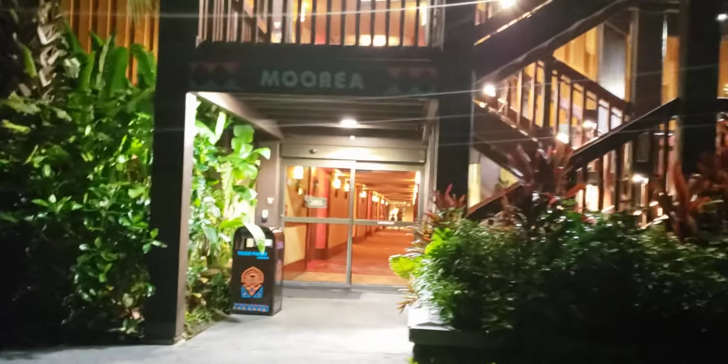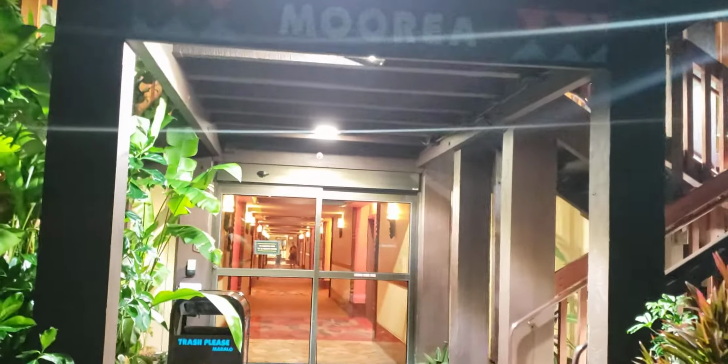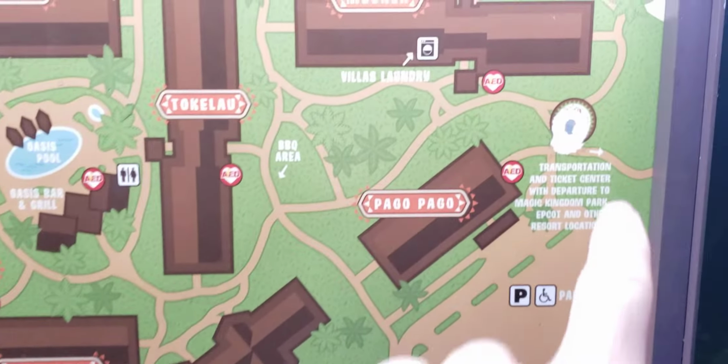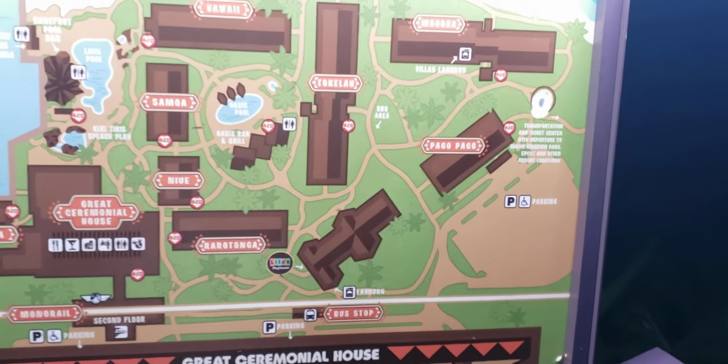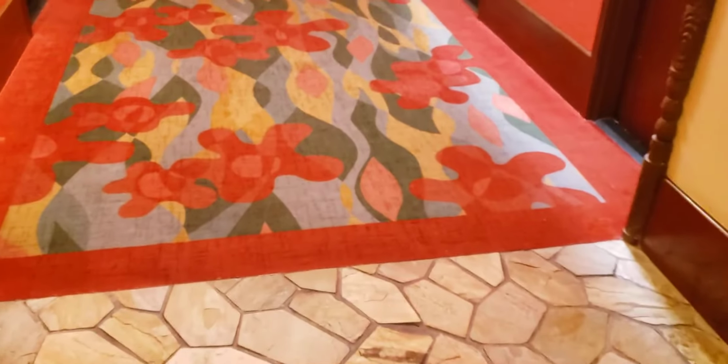So, alright, so right here's the TTC with the ferry boats and stuff, and this is very close to the Polynesian. So right here is the furthest building, the Moria, I guess. So this is the closest spot to go take the monorail and the boat to the TTC to the Magic Kingdom. Alright, so we are right here, and if we go that way, about like a 2-minute walk, you will be at the TTC. So, let's see. Alright, I guess that we could go walk in one of these buildings.